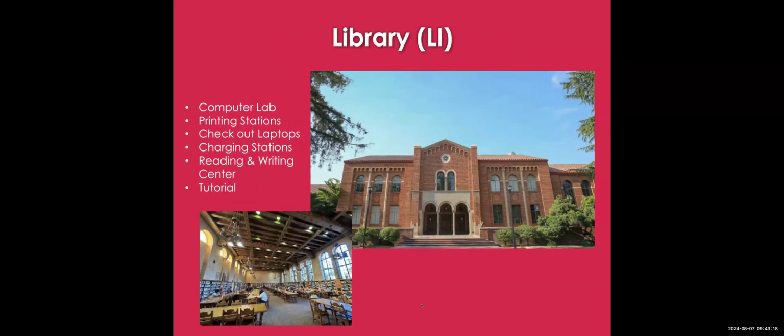Moving on, we're going to go into our library. In here we have a computer lab. It's available for students if they need to access their portal or complete assignments. You can go in there and work on any coursework that you need. In the library, we also have printing stations. If you need to print out an assignment, we do offer that in black and white or in color.